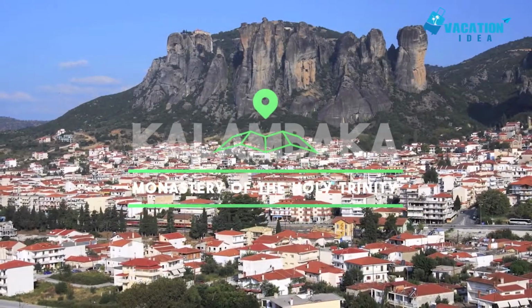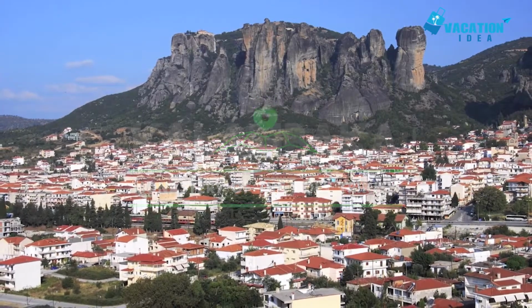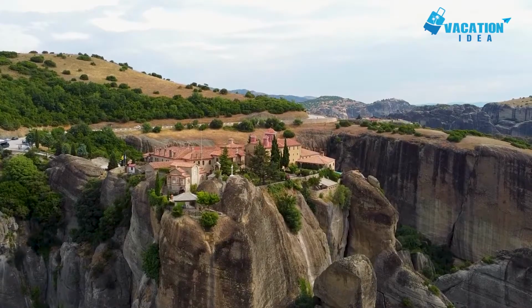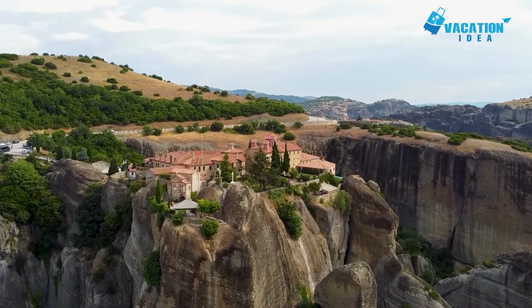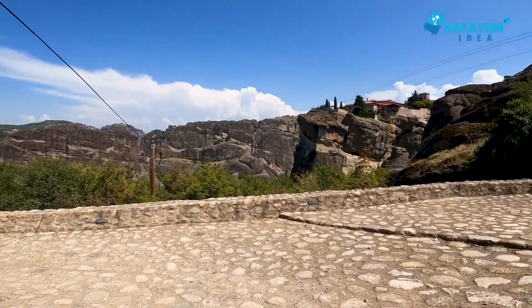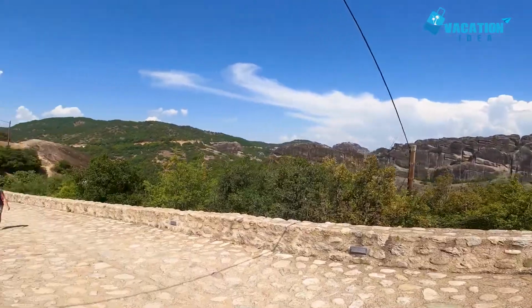At number 8, Monastery of the Holy Trinity. Just looking at this monastery on top of its monolithic rock above Kalambaka, you know it's going to be a challenge to get up there. First you have to follow a path south to the foot of the rock, before working your way up 140 steps.